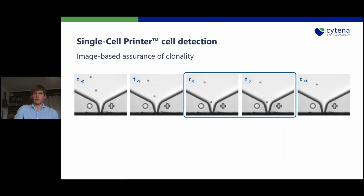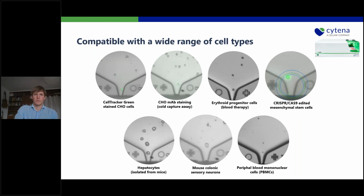For each cell that is dispensed, several images are stored to the hard drive to document the cell isolation process. Once the fluorescent laser is switched on, additional images from the fluorescent detection channel are stored along with these bright field images. As you can see on this slide, the F-side is compatible with a wide range of different cell types, including primary cells such as hepatocytes, neurons, and cells collected from blood samples.